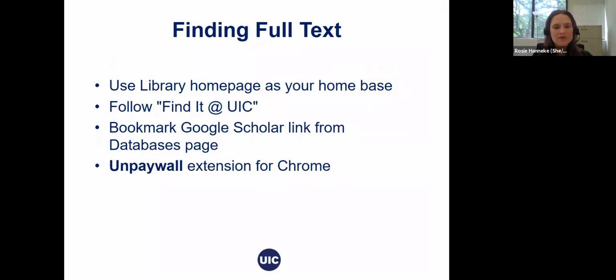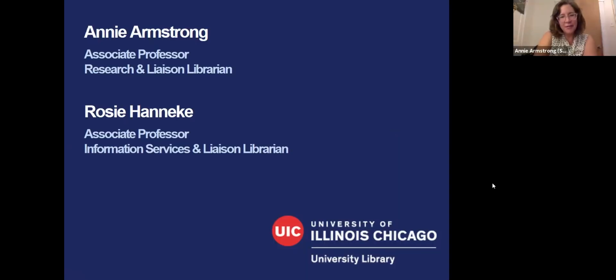Another tool that's helpful in finding full text is the Unpaywall extension for Chrome. If you use the Chrome browser, go to unpaywall.org to learn more about this tool. It searches the web for open access versions of articles to help you access full text more quickly. Between this tool, Find It at UIC, and Interlibrary Loan, we don't want you ever to have to pay to access an article.